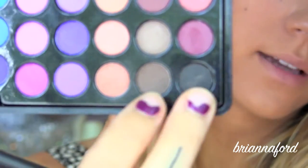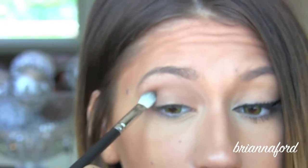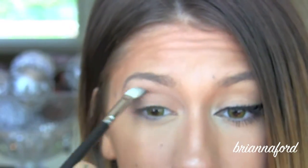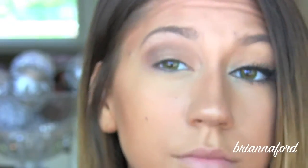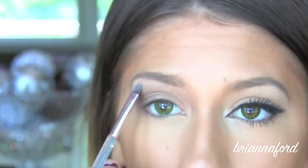I am taking this brown and black, and I'm going to be mixing that to create a crease color for the outer V. I'm not making it too defined, but I am going to make sure that it's darkened enough. Then from the BH Cosmetics Hollywood palette, I am taking this matte white, and I'm going to be also highlighting my brow.